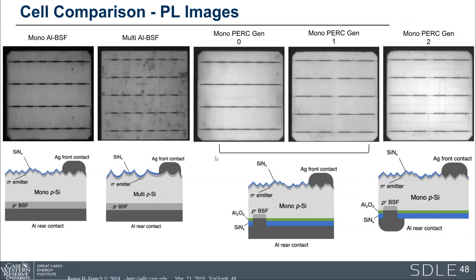The mono ALBSF and the mono PERC Gen 0 that you see here came from the same supplier, and both of them had the four bus bars. So you can see the brightening, everything is pretty much similar in these two, except the fact that the PERC has that rear surface passivation, and you see it becomes a little bit brighter.